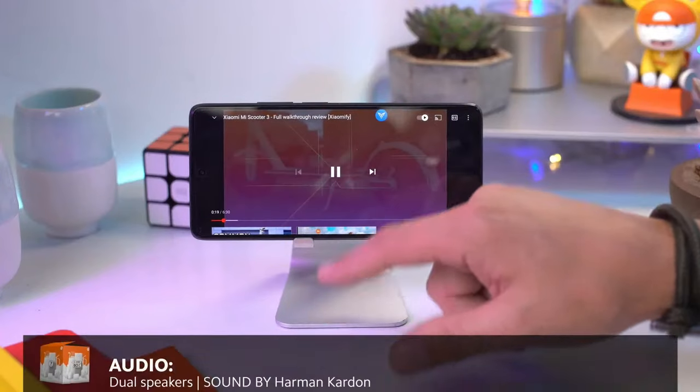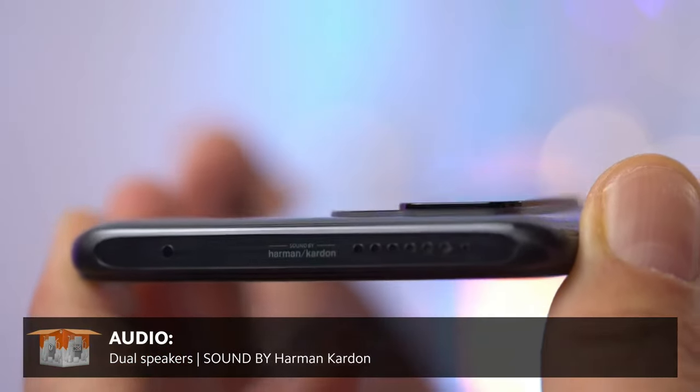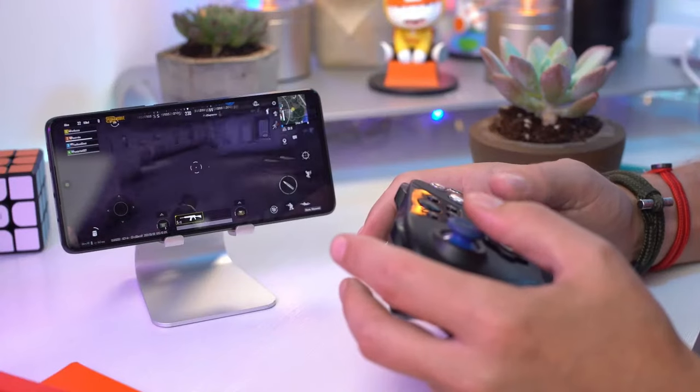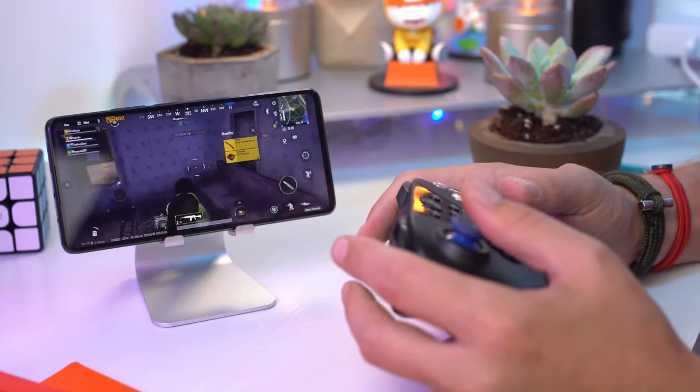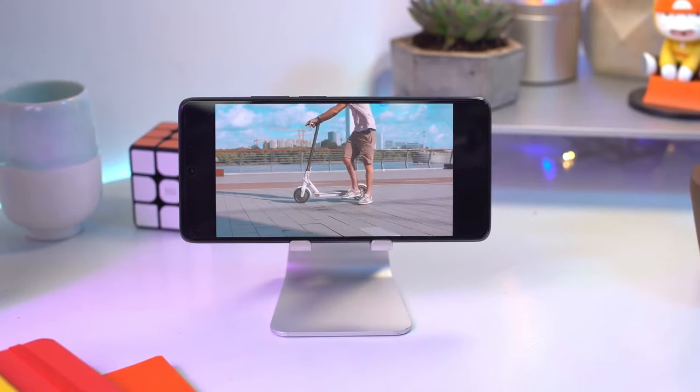The sound is also really good on the 11T Pro. With its Harman Kardon dual speaker setup, it gives you a rich and full sound experience, which sounds really, really nice when playing games or playing some music or YouTube videos.